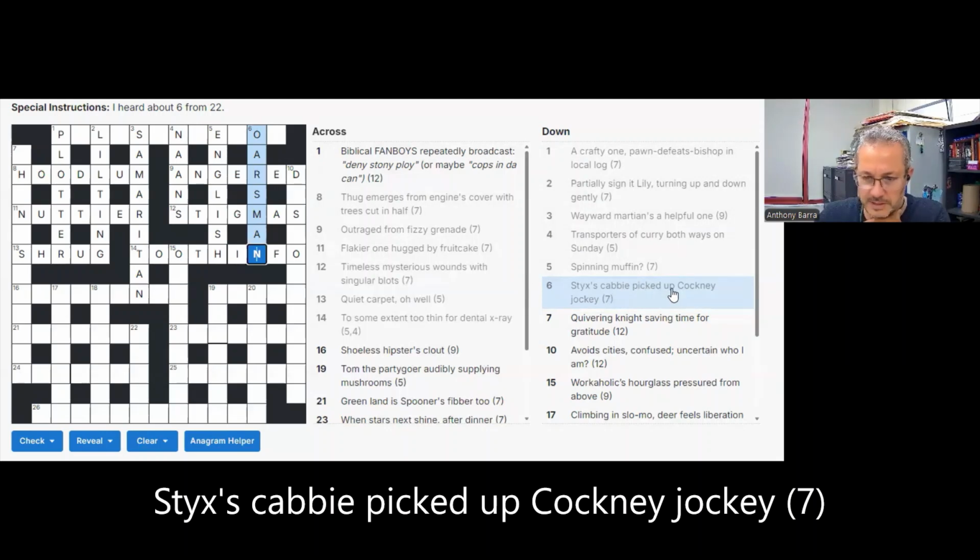So picked up is something that often indicates a homophone. And a homophone is 2 things that sound the same, but they're spelled differently. So when we look at Cockney jockey, we can say, is there something there that sounds like oarsman? And in Cockney dialect, you're often going to drop the first letter if it's like an H, for example. So horseman becomes oarsman, and that's the homophone for oarsman. I like that one.